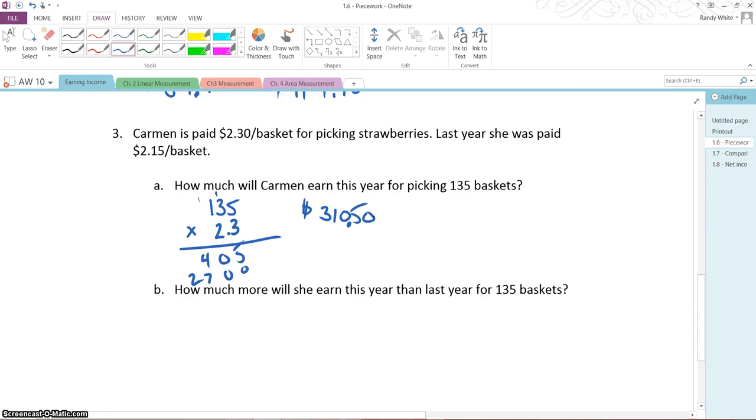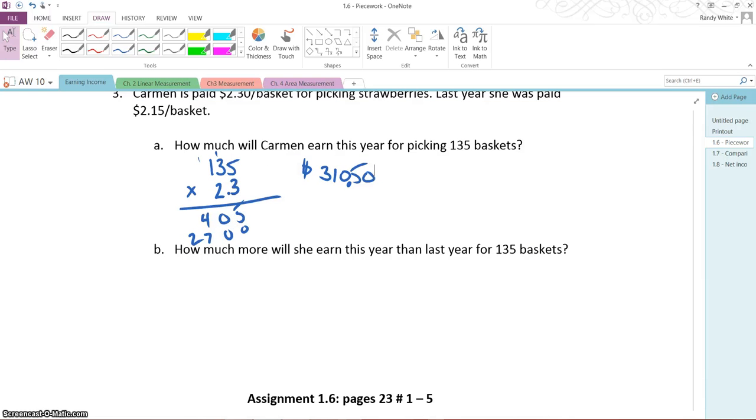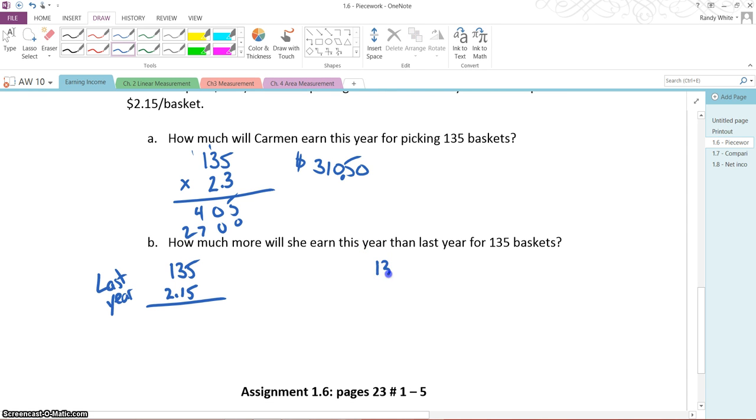How much more will she earn this year than last year for 135 baskets? So this time we're going to do it twice. You're going to take your 135 baskets, multiply that by 2.15, and that's for last year. And then this year, you take the 135 baskets, and you multiply that by 2.3. So just for time's sake, I'm going to be very quick here, and I'll use my calculator. So I'm going to take 135 times 2.15. So that's $290.25.